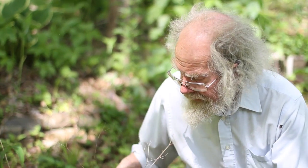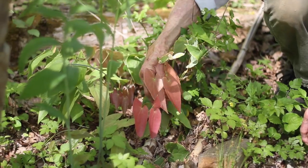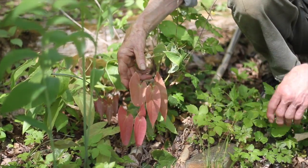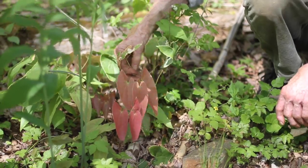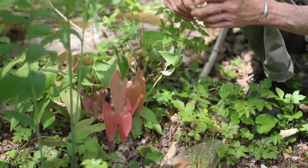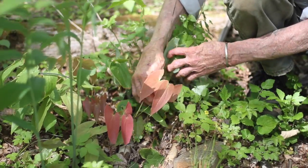Alright, so this is a different species of the horny goatweed. And I believe this one is brevicornum. So this one has had very tiny flowers, just a quarter inch, not as showy as the other one at all. But the new growth is quite beautiful, as you can see.